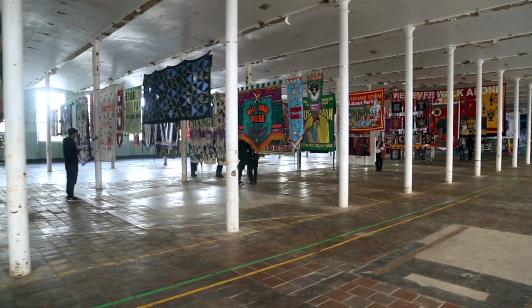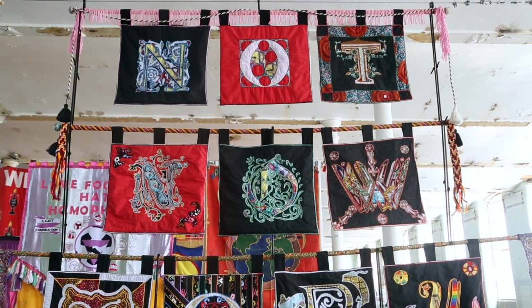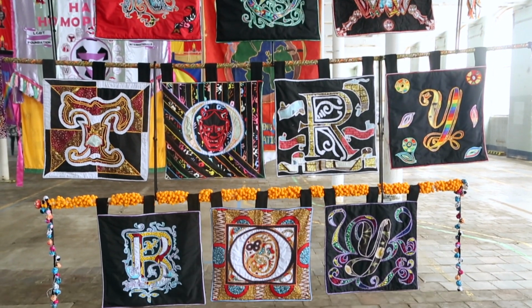2 years ago at the first textile biennial, we had banner culture in Briarfield Mill, and James did an absolutely fabulous banner. It was a real crowd favourite. So it's wonderful to have the chance to work with him again.